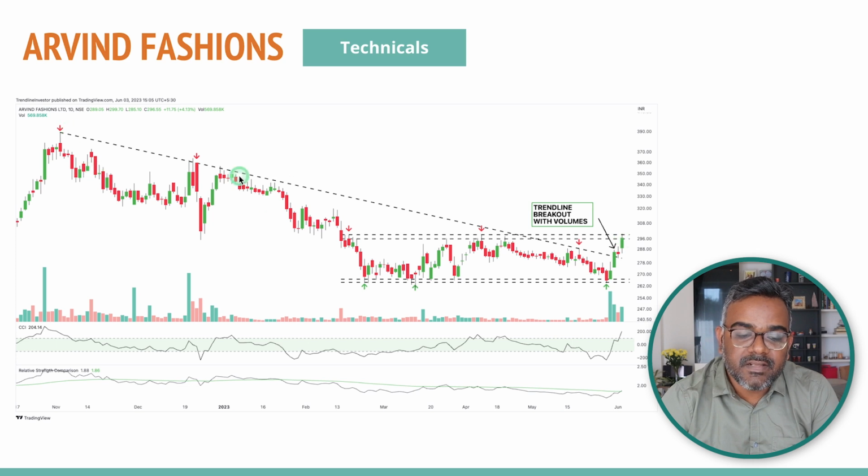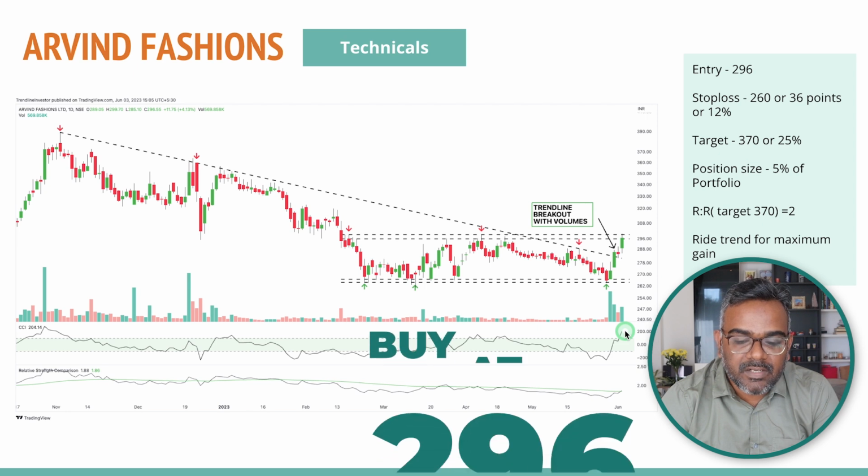So the downtrend is completely over, probably because we also broke out from this downtrend, and we are also crossing the previous pivot high, which means the stock is probably entering again a short-term to medium-term uptrend, and we can see some good outperformance from this stock in the coming weeks and months. So CCI is also looking good. So you can buy the stock at 296.